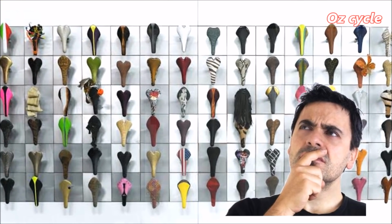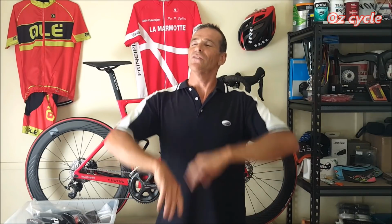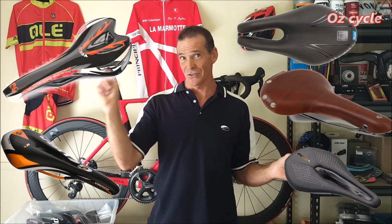Unfortunately, no, there is no such saddle. And the flood of saddles on the market indicates just the opposite. Everybody has an individual requirement out of their saddles. So with all those saddles available to you on the market, how do you find your one best saddle, your ideal saddle for you personally?